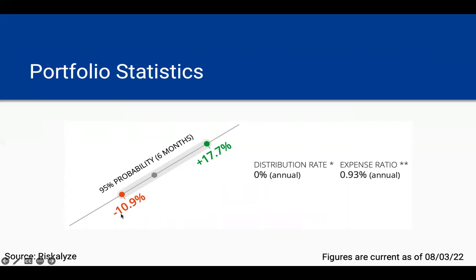Or on the downside, say it's the first 6 months of 2022 when markets have been very rocky with rising interest rates and inflation, this portfolio might be down as bad as almost 11%. And again, this is only a 95% probability. So this doesn't take into account the crazy outliers like the COVID crash.